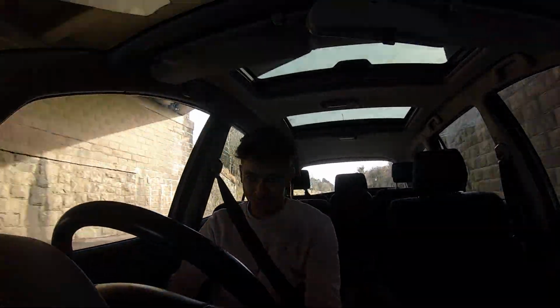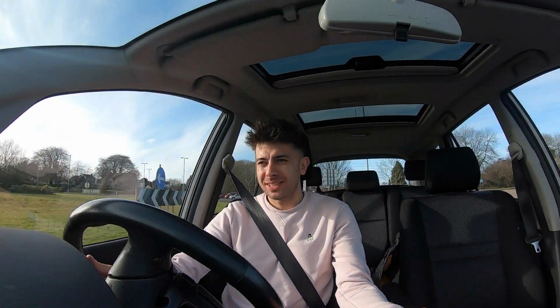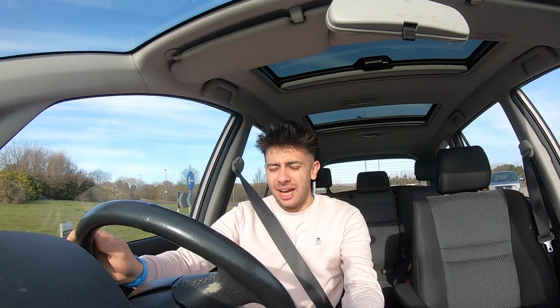This is the 1.8 VVTi petrol engine, which was in pretty much everything Toyota made at the time. The Avensis, the Celica. It's a fantastic engine. It's got a lovely gearbox. It's not the horrible sloppy gearbox that you get in a Scenic or a Picasso. And it's a real lively performer, which is quite fun in a car like this.